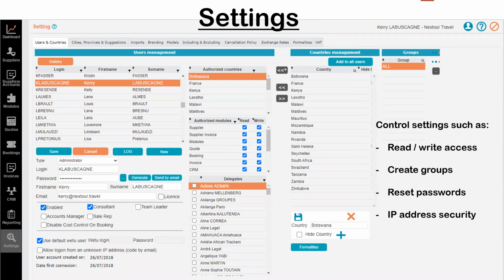Then we have the settings section of the system. From here, you'll be able to grant or deny access to employees to certain sections of the system. You can also easily create different groups for the various departments within your company, as well as reset or change passwords, turn IP address security features on and off.